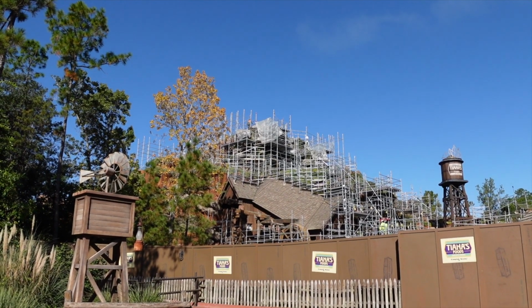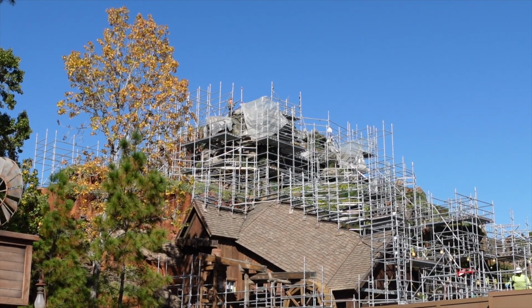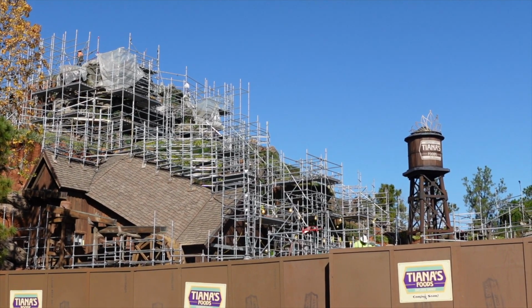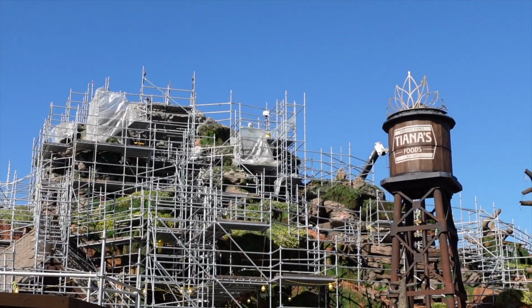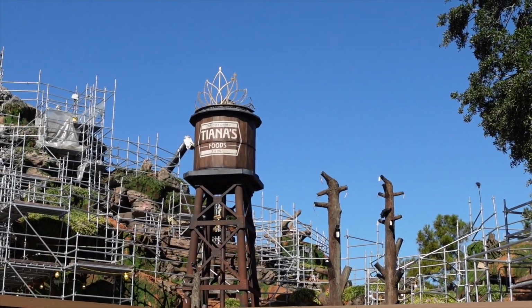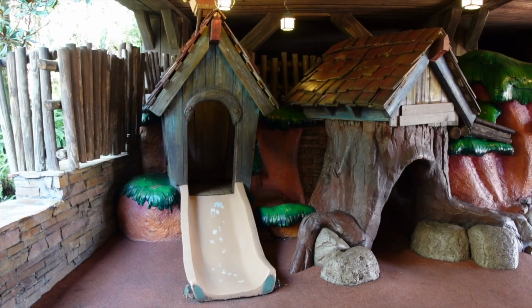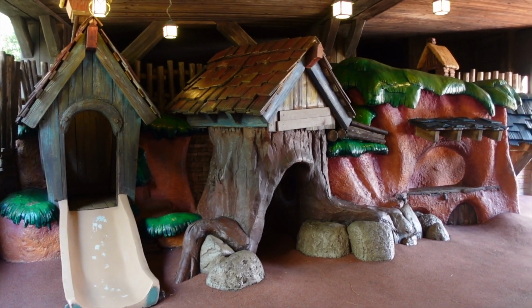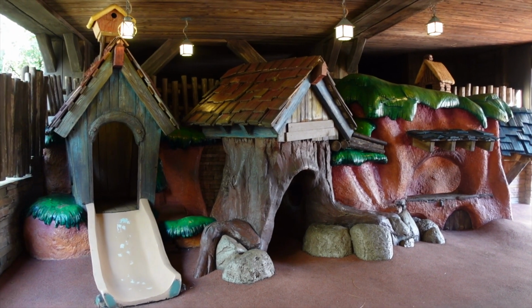Here's the latest of Tiana's Bayou Adventure. Making some serious progress here. This is looking real good. Can't wait till this ride's done. I really miss Splash Mountain. I know why they got rid of it, but it's so nostalgic to me. I really love the music in this movie as well though, so I know I'm gonna enjoy this one. I'm assuming this kid's little play area here is gonna be rethemed as well. Doesn't look like they've done anything to it yet though.